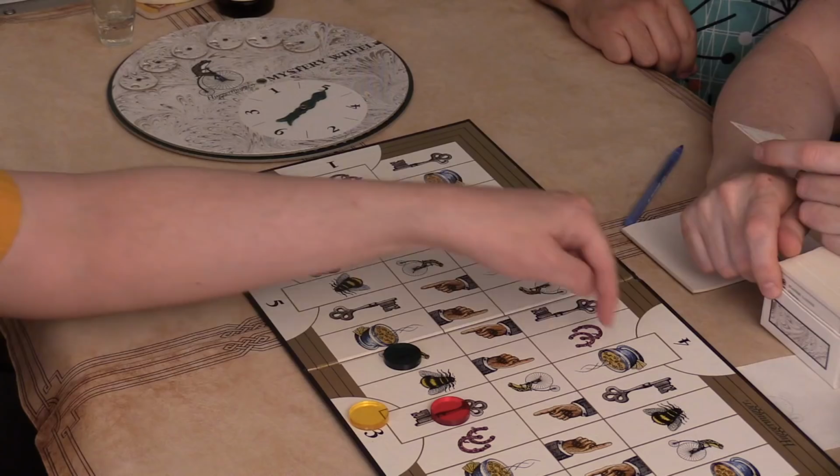Crinoline. A, a hoop skirt. B, newspaper print. C, a fine sheer fabric. I know it. B, newspaper print. A, a hoop skirt. Oh, I thought it was C. No, it's a hoop skirt. Wow, I would have got it wrong, too. A hoop skirt. Something from our current era.